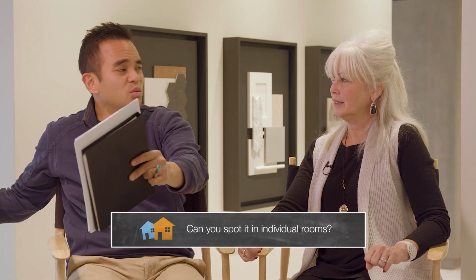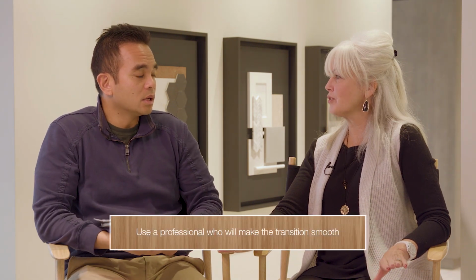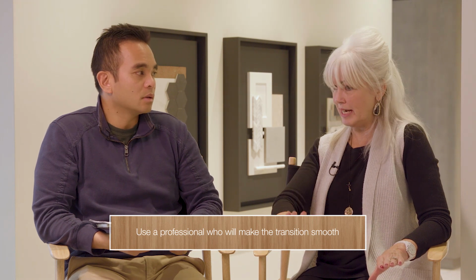Okay. And so what if you have a house where you have the same hardwood floor across the entire level, but obviously you have different rooms? Can you spot it in just one room, or do you actually have to do the entire house? You probably can do just one room. You want a good professional who's going to make that transition to the next room.